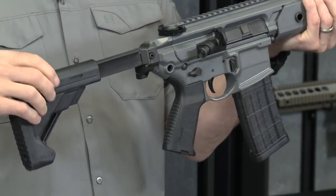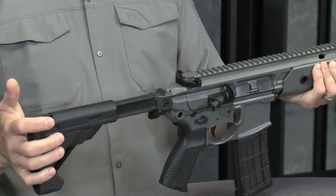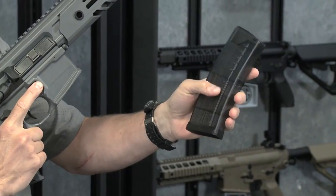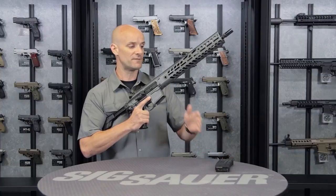And not only is it a side folder, but it is also a 5-position stock, so you can adjust your length of pull. So that is really cool. Gonna come with a Lancer smoke magazine, and it is somewhat transparent so you can see how many rounds you have in that magazine. Nice feature.